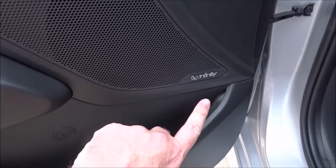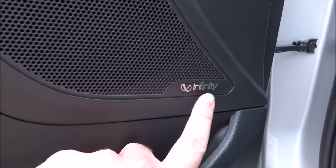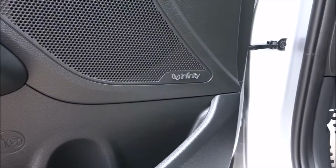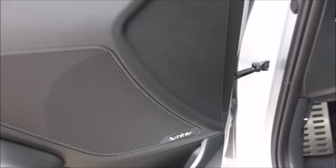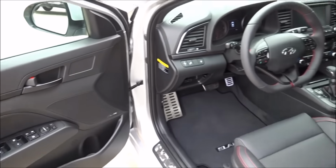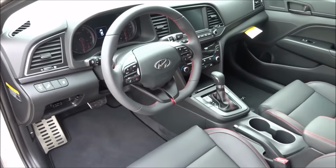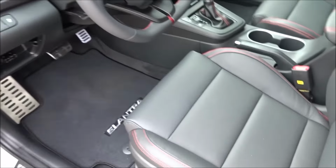But looking here on the door, this is also where the premium package comes into play. This car has the upgraded 8-speaker premium Infinity audio system, and trust me, this car does make a very good noise when you turn the radio on. But looking at the rest of the interior really quick, again, there are a few subtle touches that Hyundai has made to the interior to make it a little bit more differentiated than the standard Elantra.